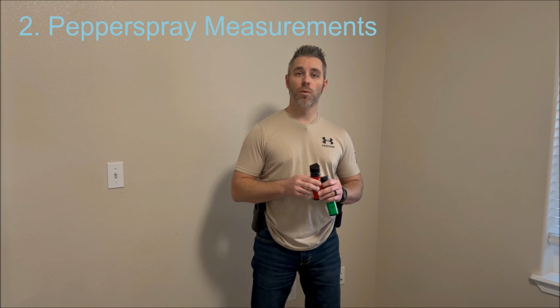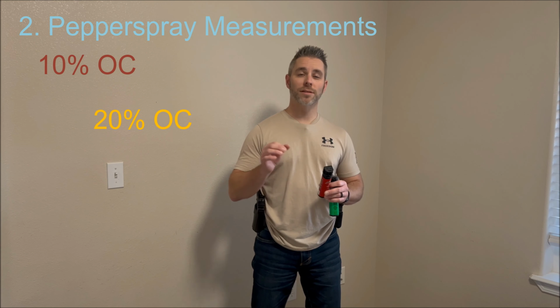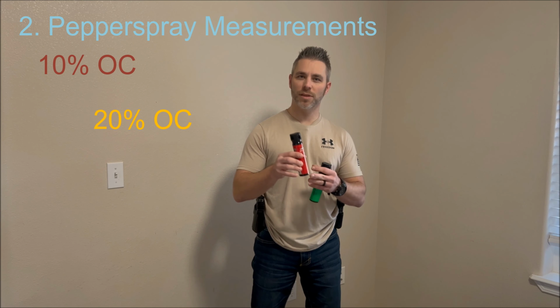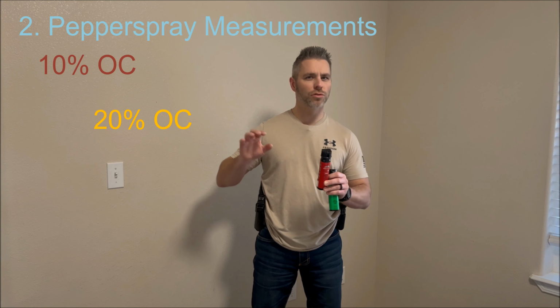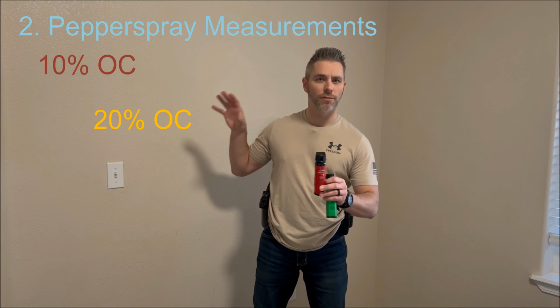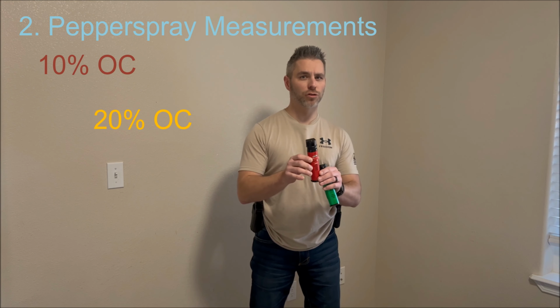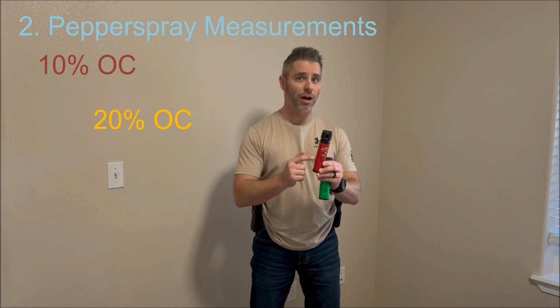And then another popular one is the OC%, and OC stands for Oleoresin Capsicum. I don't think that accurately tells you how hot something is going to be in a canister, because that's the percentage that I think they use on like the huge vat of pepper spray before they put it in the canister, but that's not the actual measurement of how much Oleoresin Capsicum is actually in the canister itself.